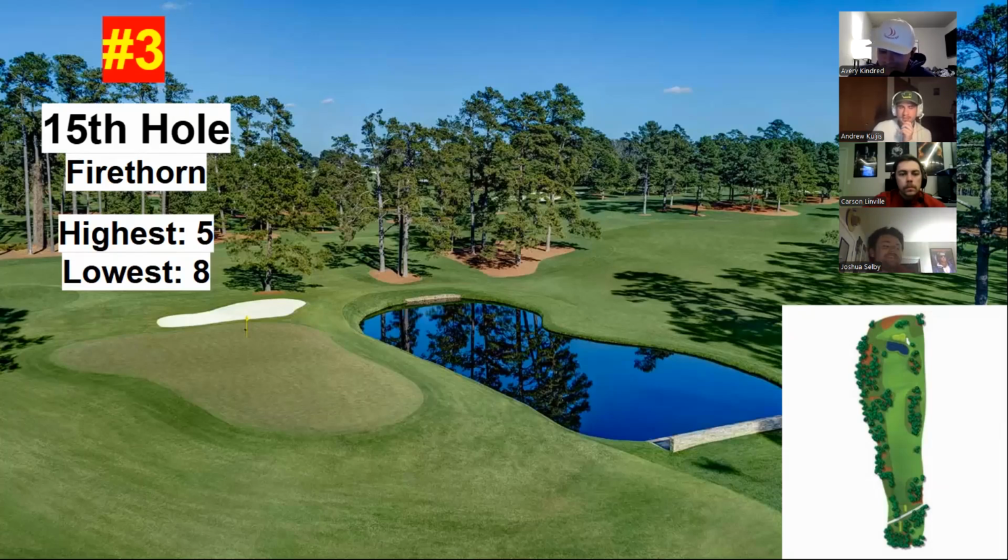My bad. I was going to say, then how is it number three? If the highest is 3 with five and eight? That's what I was wondering. I was like, what? Yeah, my bad. I must have misclicked. Highest was 3, which is me, and then lowest was 8, which was Josh.